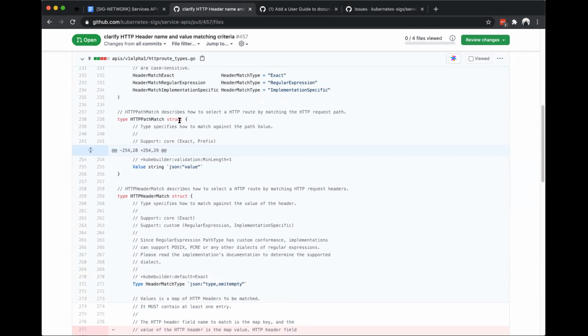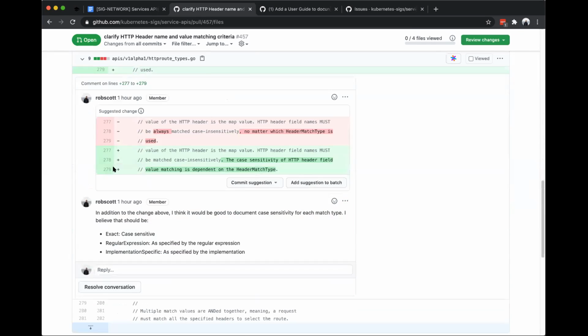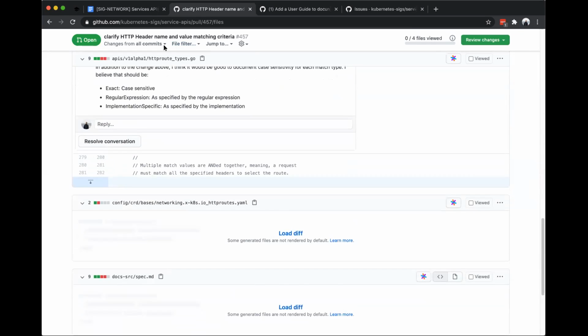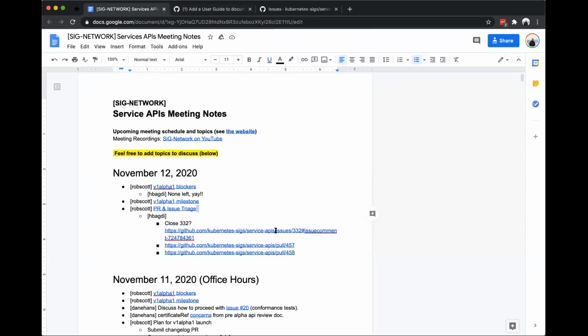So I think I have some action items from this. Let me go back, refine this, and then we can come back to it again. Cool. Sure, value match type.